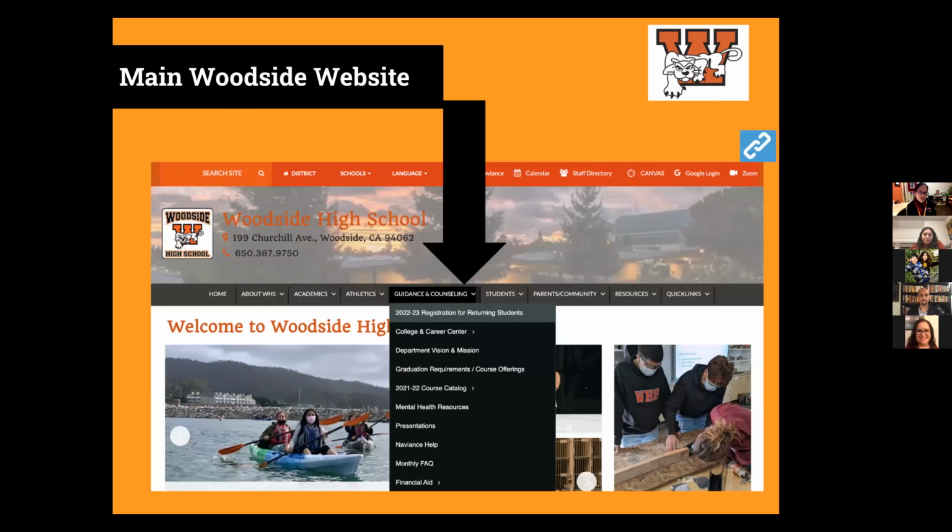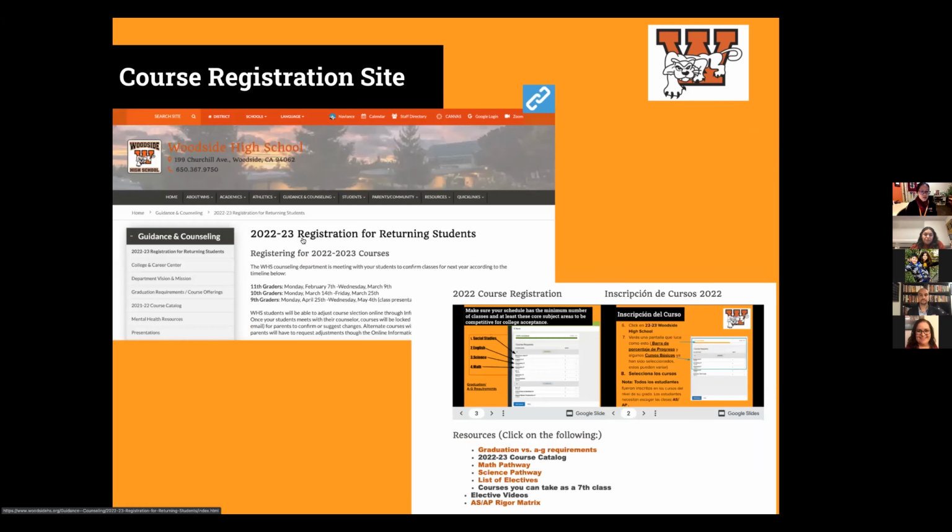Mr. Thornton also referenced that we have some information on our Woodside website. Here is the homepage for the Woodside website, the tab in the middle, guidance and counseling, and the first tab underneath that is 2022-2023 registration for returning students. You go ahead and click that, and you'll see a long page. The screenshot on the left is the top of the page, and at the bottom would be information at the bottom. At the close of this presentation, when the recording is over, we're going to drop the recording onto the top of this page as well, in case you want to review it. There's also some text if it's easier to read some of the information.